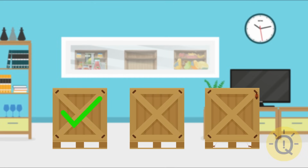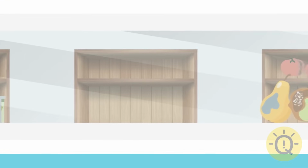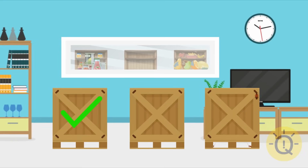The first one. Take a look at the reflection in the mirror. The second box is empty, and the food in the third box is spoiled. Several cockroaches are crawling around too, probably not the best company for a road trip.